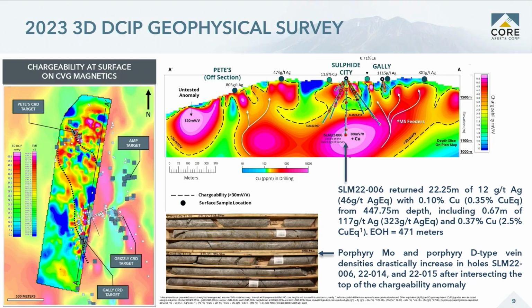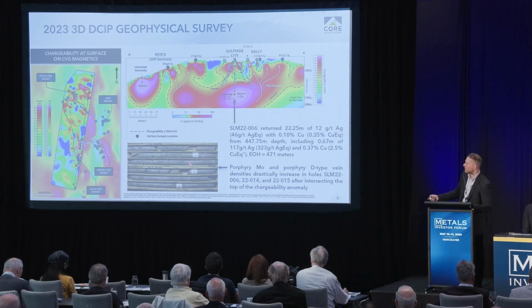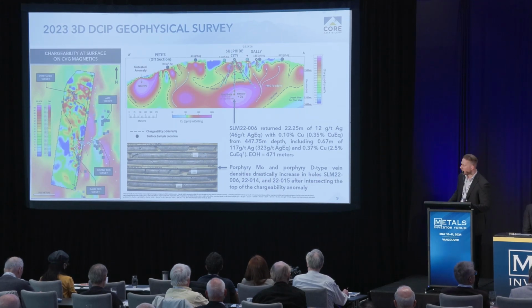It's hard to see in this picture here, but this is a very highly vein density rock that we've drilled into right at the end. It's a tonalite rock, and it's highly altered.